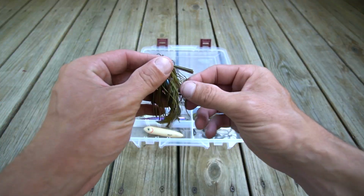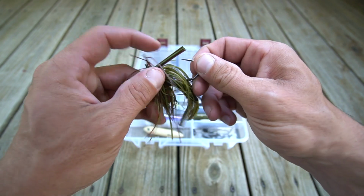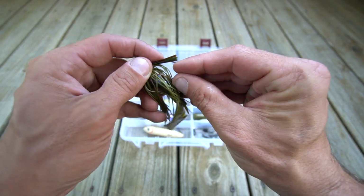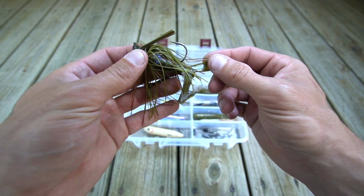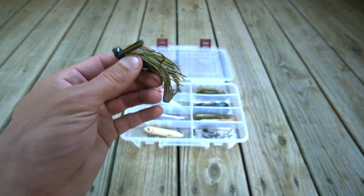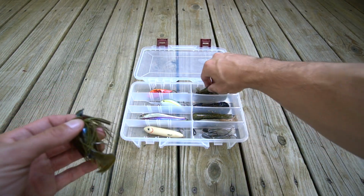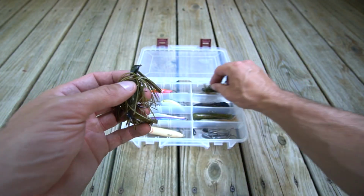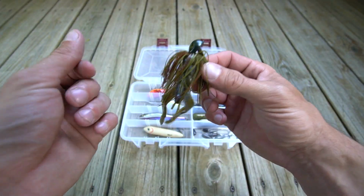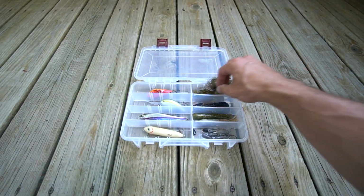Like I said, green pumpkin, 5/16. See the color on that. The weed guard, I make sure it's right there, to the barb. Just want to show that to you up close. I like to fish these with a high-speed reel and fluorocarbon. And before I forget, if you look at both of these jigs, they are casting jigs. You'll see the shape of the head. Not a flipping, not a football jig. Those jigs are great, they catch fish, and I use them, but a casting jig is my favorite.